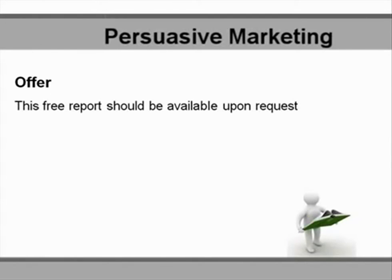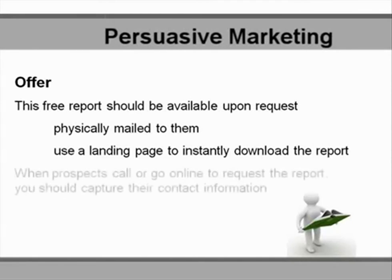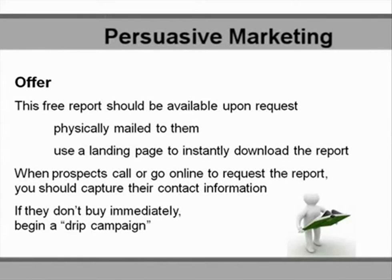Prospects should be able to call you and request a report to be physically mailed to them, or you could develop a landing page where prospects can instantly download the report. When the prospect calls or goes online to request a report, you should capture that contact information. If they don't buy your services immediately, you simply begin a drip campaign. This means you continue marketing to them by sending additional compelling marketing pieces that also follow the marketing equation.